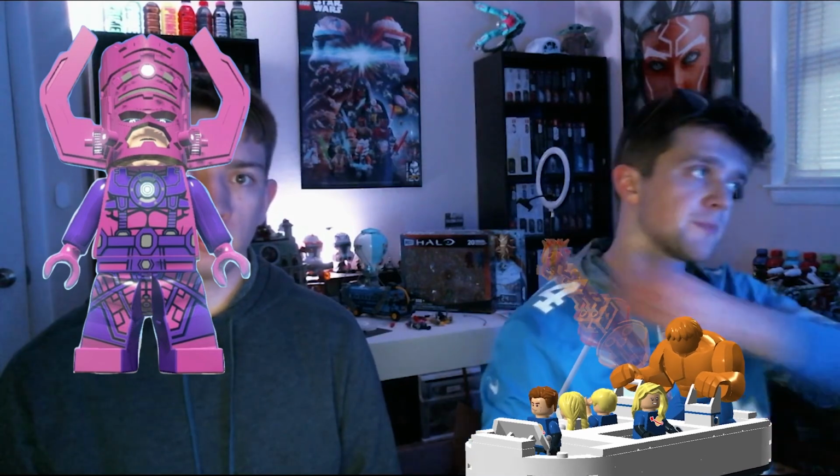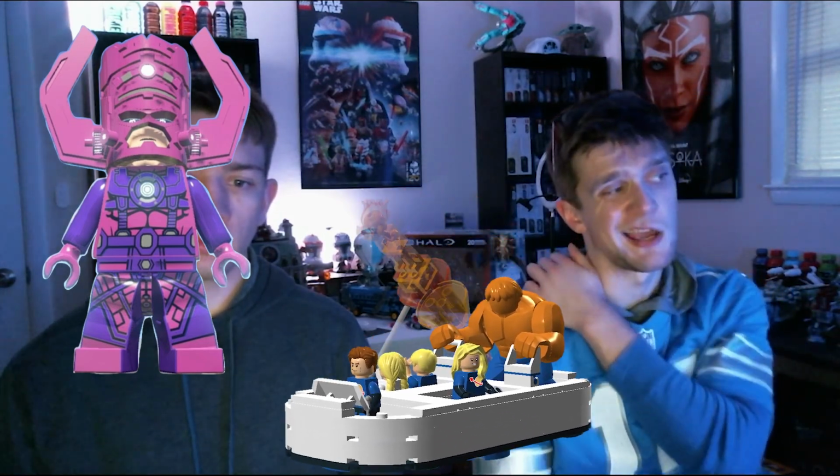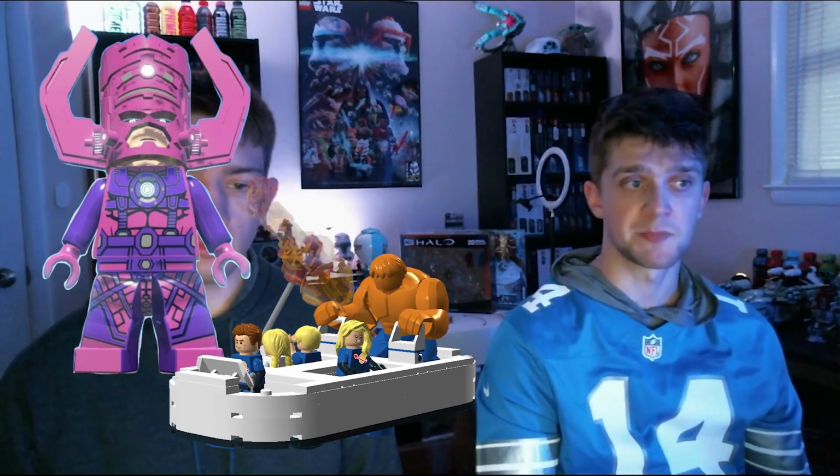Then we have set 76316, Galactus versus the Fantastic Four, 427 pieces, $60. I don't know what minifigures, but we can assume at least the main Fantastic Four characters and potentially some other ones. This one I think is super interesting because the Fantastic Four is one of the big movies slated to come out in 2025. It's a fan favorite character group that we haven't really seen in the Disney MCU, so it's going to be cool to see them implemented.